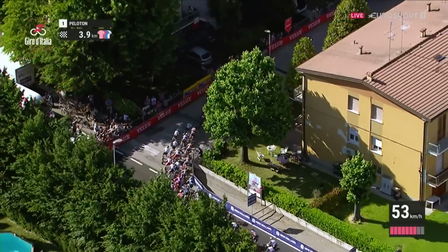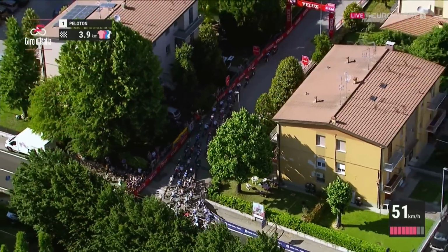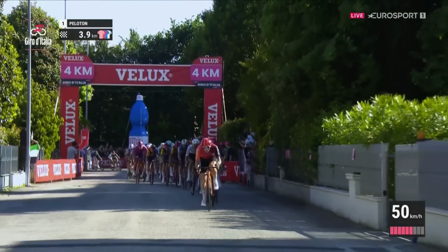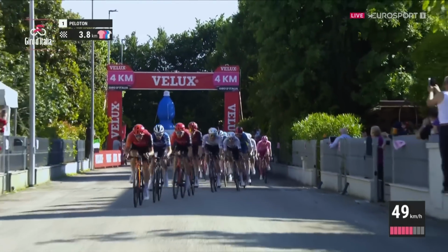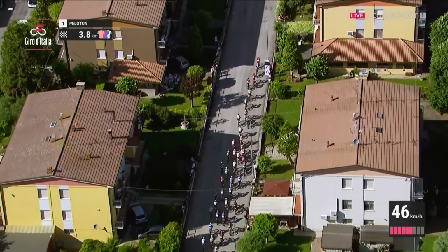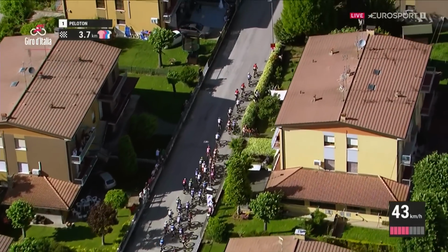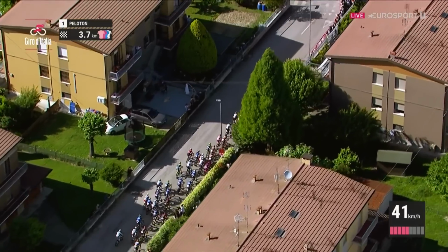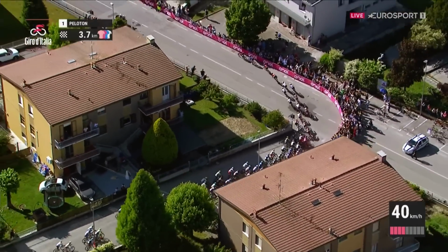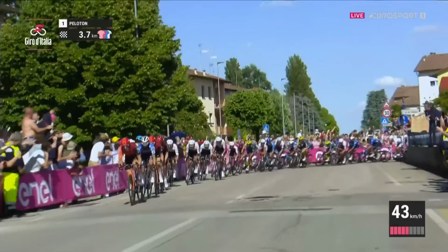90 degree coming up here, 4Ks to go. It's tight, it's tense. Oh, hold on to your hats, everyone. And Alaphilippe dives down on the Ineos guys and just gets into that second position there, and we can see the way it stretches out those corners. It pulls the peloton out a bit, and that makes it a little bit safer, but still more corners coming up, and that's where it's a dangerous point.